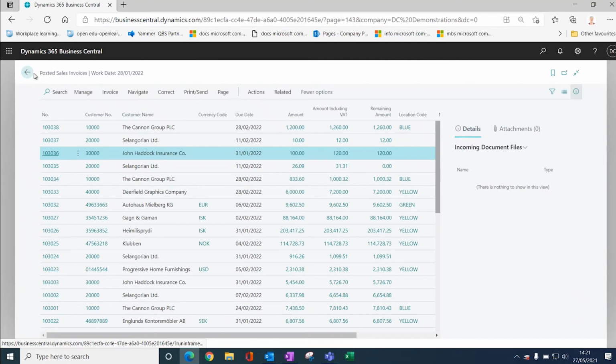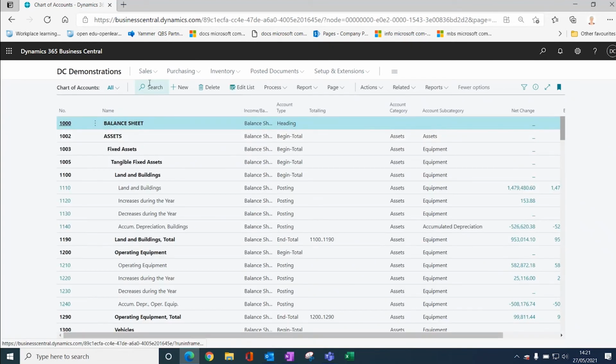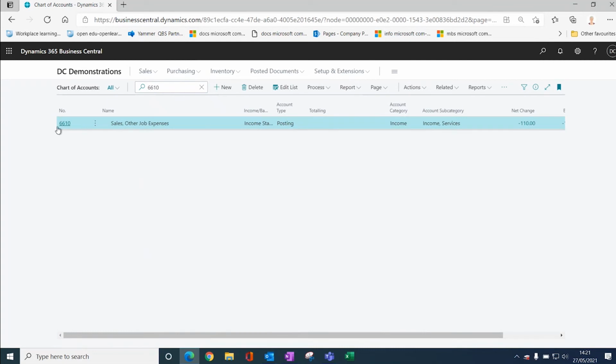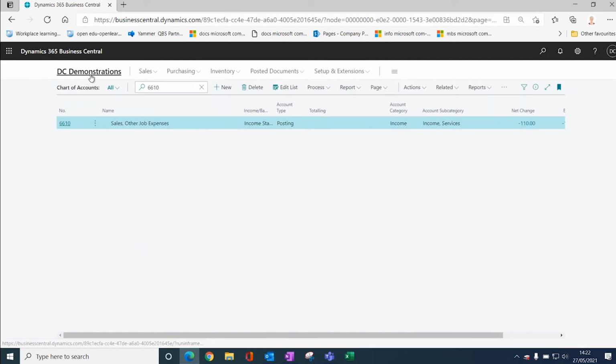If I go now to my chart of accounts and navigate to 6610, and if we drill down on the change here, you can see that instead of it just bringing through the description of the account 6610, it's brought through the line description. So that's a really nice feature just by turning on that functionality.